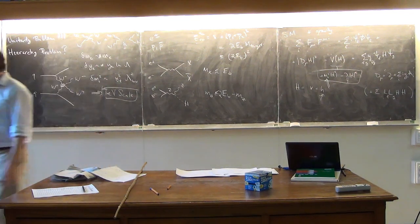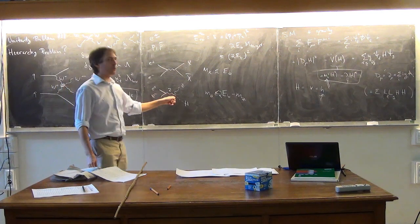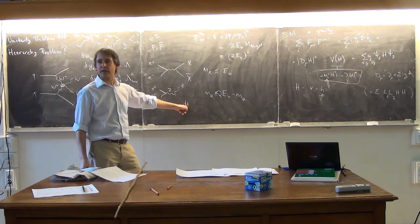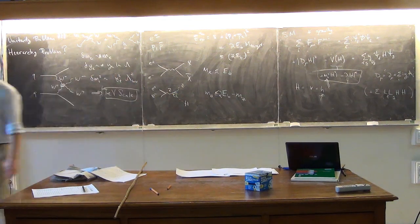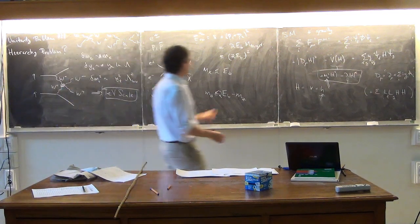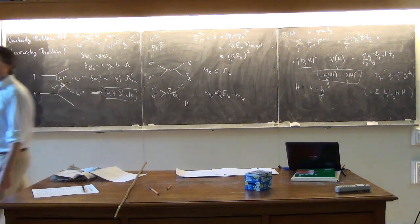Let me make a remark before I go on. If I were to observe this, I would know immediately that this is the Higgs, or at least a Higgs, that is, something that gives the Z boson its mass. How do I know that? What's special about that interaction? So let's take a look at where it comes from. It comes from here, right? That's the only place that the Z and the Higgs interact with each other at all.